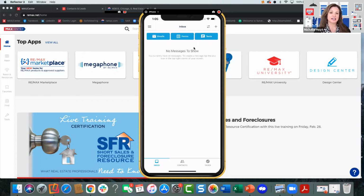But I want you to take note of this inbox. One of the things you'll be able to do with your clients out of this platform is you can actually email them, text them, or call them. When they respond to you, and you've done this through the app, those communications will show up here in this section.